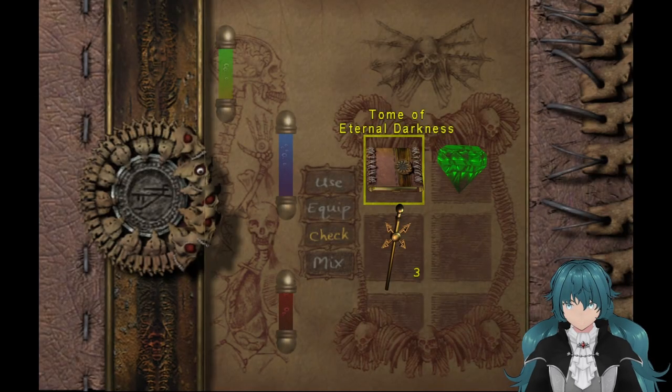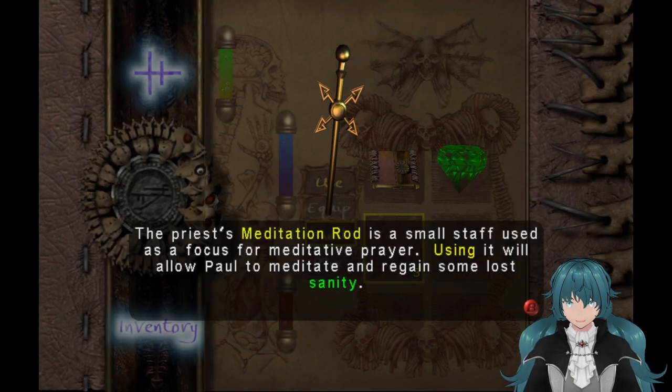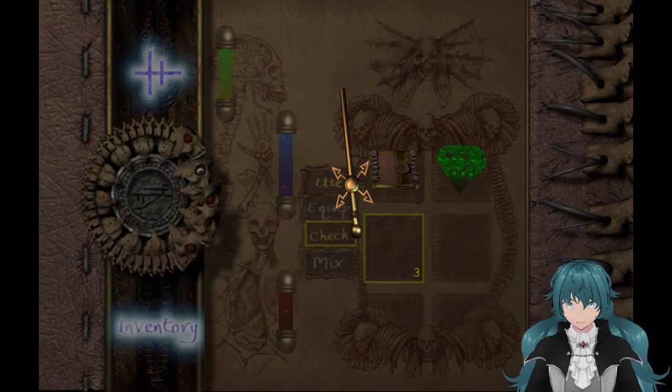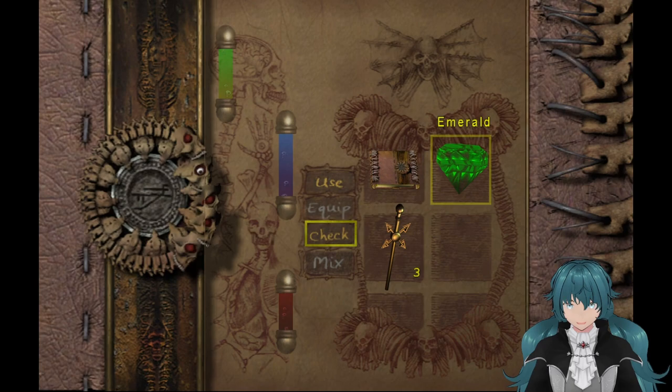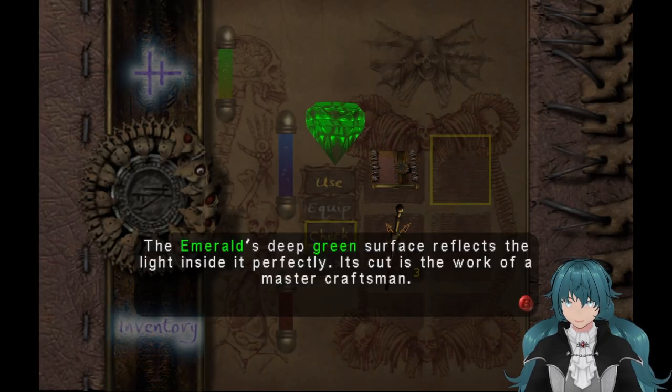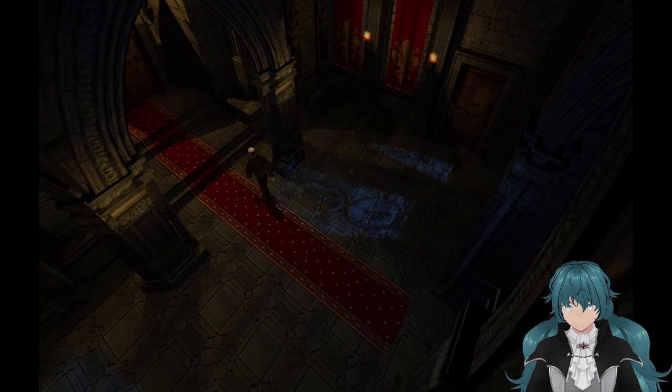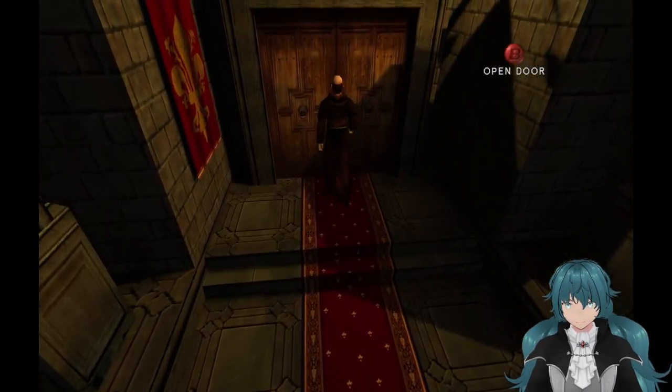Okay. We have a meditation rod. Each meditation rod is a small staff used as a focus for meditative prayer. Using it will allow Paul to meditate and regain some sanity. We really don't care about that at all anymore. The emerald's deep green surface reflects the light inside it perfectly. Its cut is the work of a master craftsman. But obviously, he is a monk, so... doesn't really have any weapons.